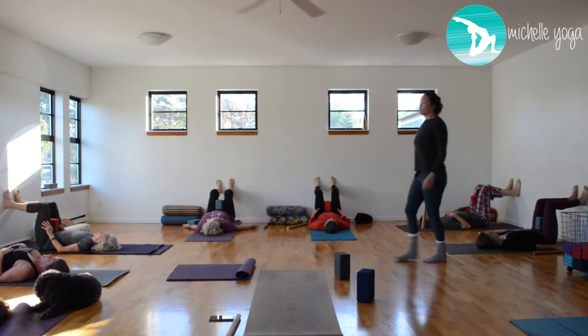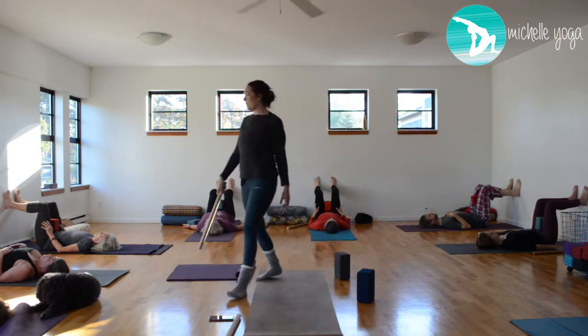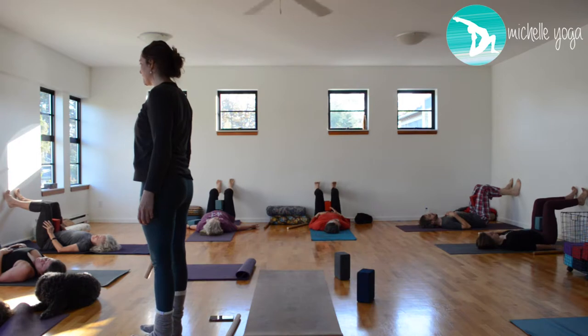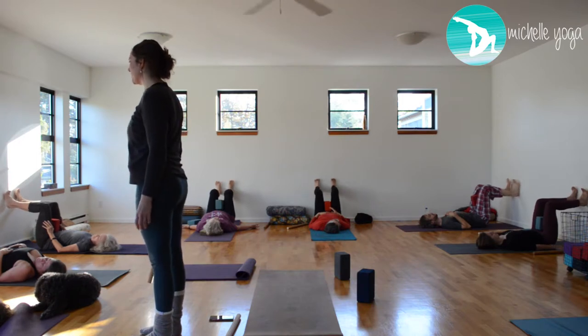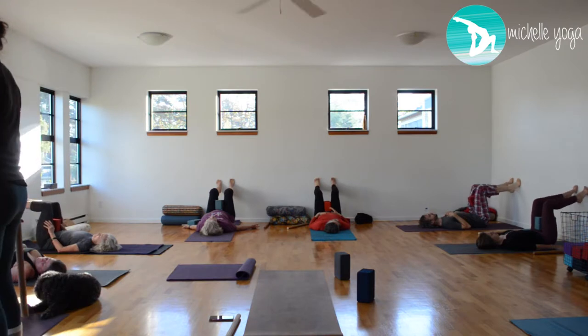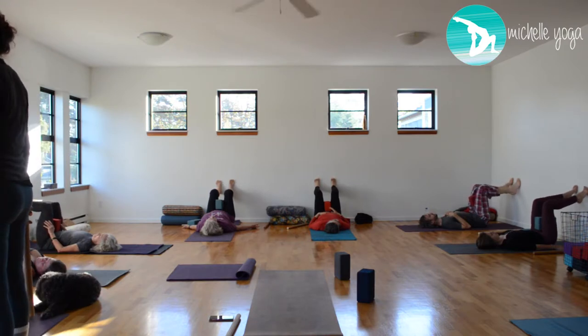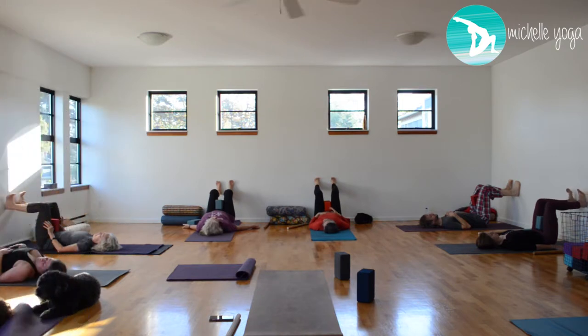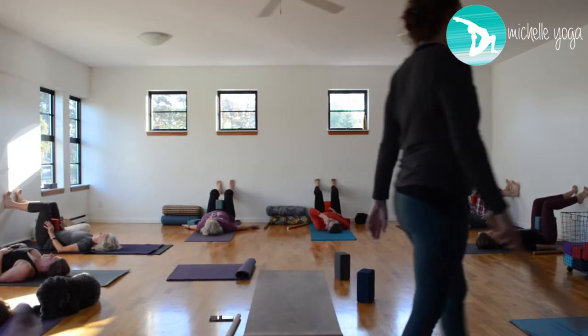All right, so from here, we're going to go toes up, heels up, soles up, which means heels stay at the wall. Toes up, and then the heels come up, keeping the toes up, and then the heels go back to the wall, and then the entire sole of the foot lifts. Toes up, heels up, soles up. So you keep going like that.